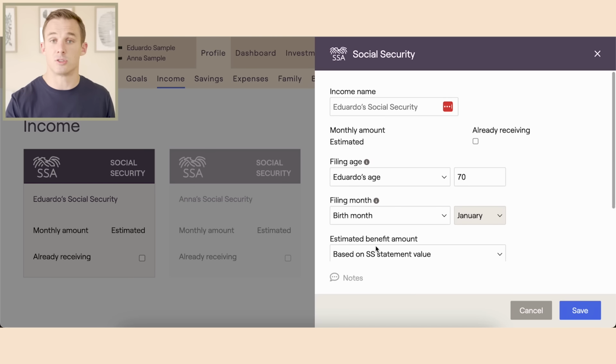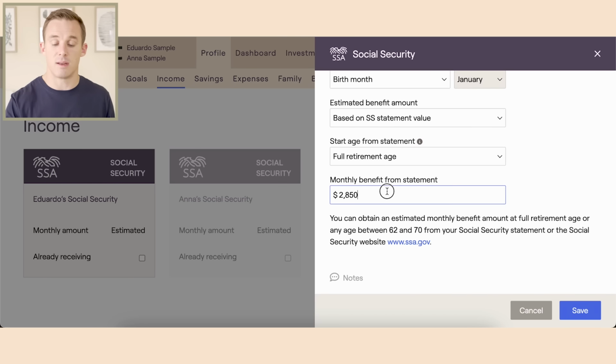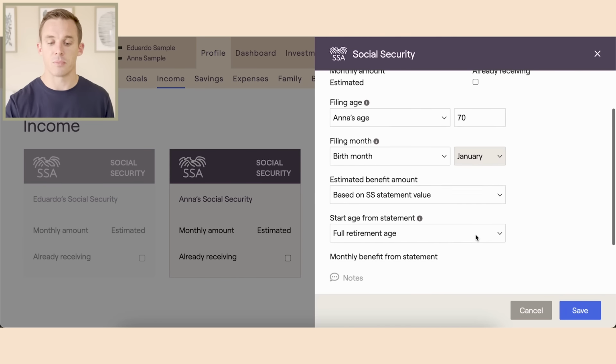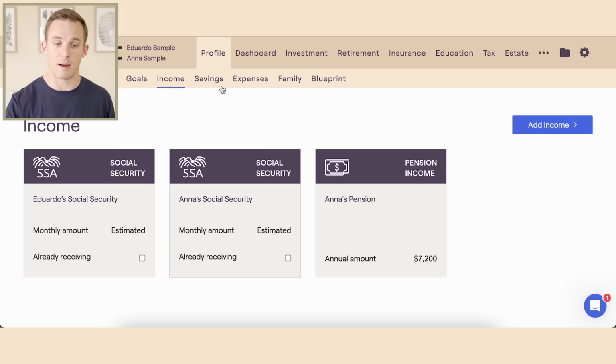And then Eduardo had his Social Security benefit, which he was planning to collect at age 70. And the benefit at his full retirement age, so at his age 67, he could have collected $2,850, which means at 70, he would have 3 years of delayed retirement credits, which means 8% annual increases from there. Anna's benefit at her full retirement age was $2,500, so her benefit at 70 would be higher as well.